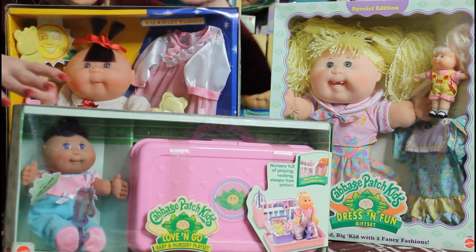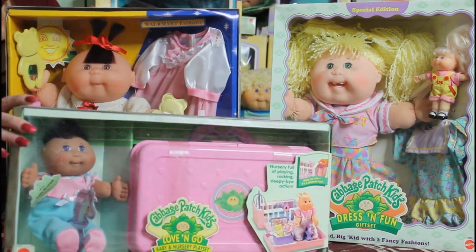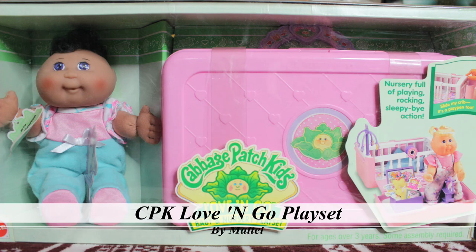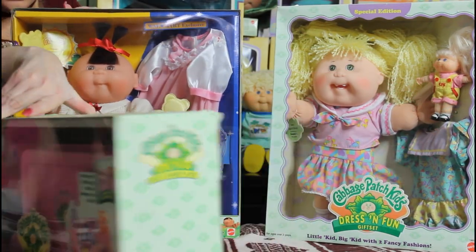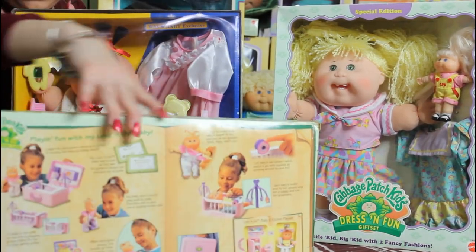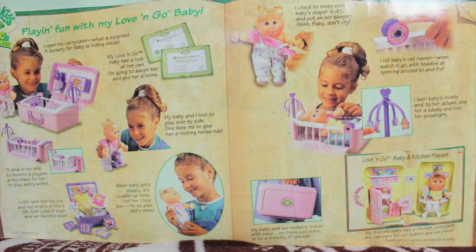And then this one over here, I featured in one of my other videos, but this is the Love and Go, the baby in the nursery play set. It's a tiny version. I don't know how big these are. I want to say maybe 9 or 10 inches. These are really tiny, but they come with a little nursery, as you can see. I think it shows it on the back. There's a little baby with the nursery, the crib. It's cute. Little play area.